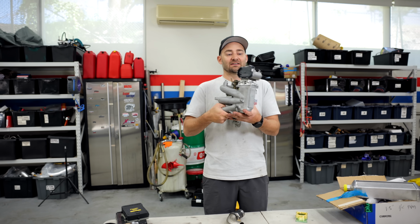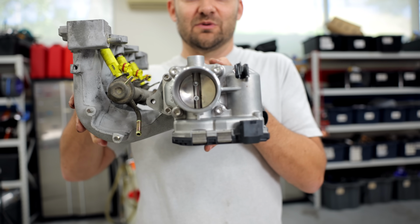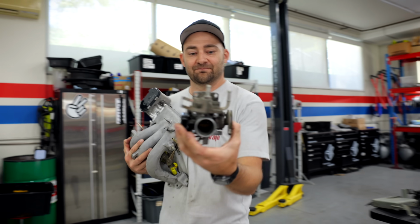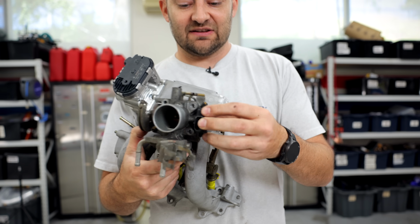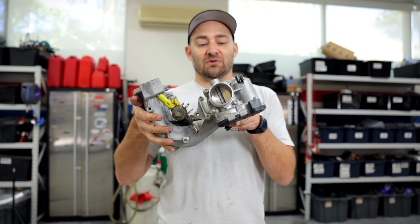Now you might be wondering, what is that giant thing on there? That is an electronically controlled throttle body. So instead of using this old thing, which as you can see has like an idle circuit that's controlled by coolant and a TPS and a bunch of valves and stuff on it, it just turns it into something really modern and nice like that.